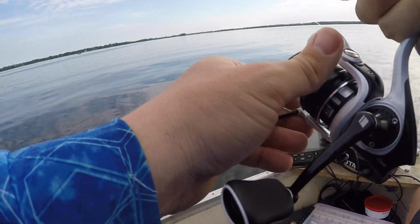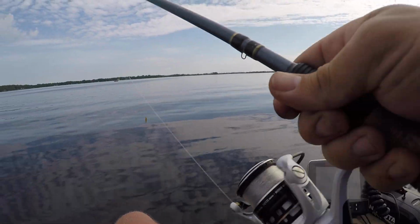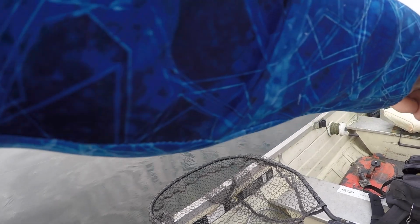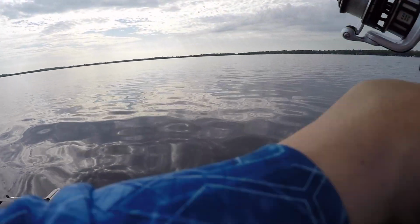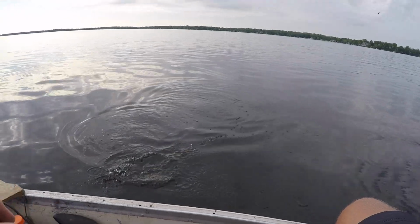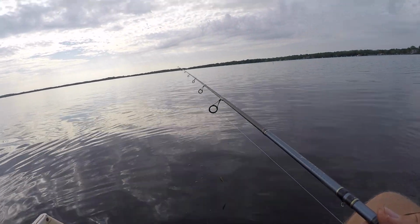Oh, these guys are shaking the hook way too easy. There you go. That feels like a good one. God, I could imagine fighting one of these if they were like 4 pounds. Oh, I could have netted that guy. He was so tired he barely even swam away. Whew. Still fun.